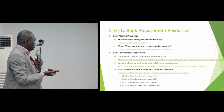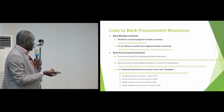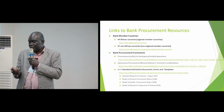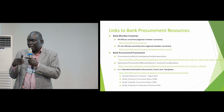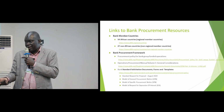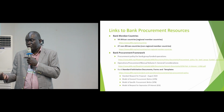These are the basic things you know. For goods and works, the methods are open competitive bidding and limited competitive bidding. Limited competitive bidding is basically shopping, or request for quotations is what we call it. And I think this is what has been prescribed for all your goods. Yes, shopping.